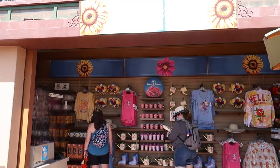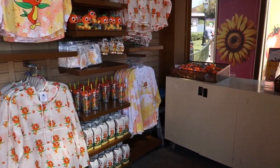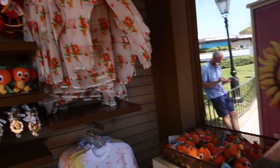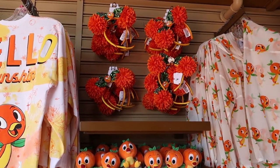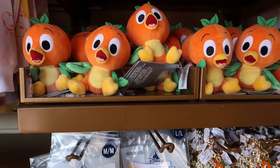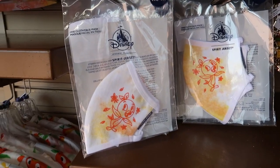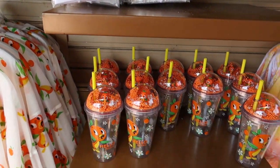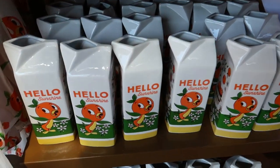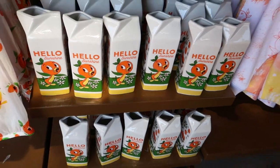So guys, here at the Fiesta Market is where you're gonna find all the flower and garden merch, including the passport over here. They have the ears for $29.99 this year. They have the orange bird shoulder clamp, the keychains, the face mask, the one I've been wearing, a cup, and the new orange bird jersey. This is a ceramic glass pottery milk carton design.